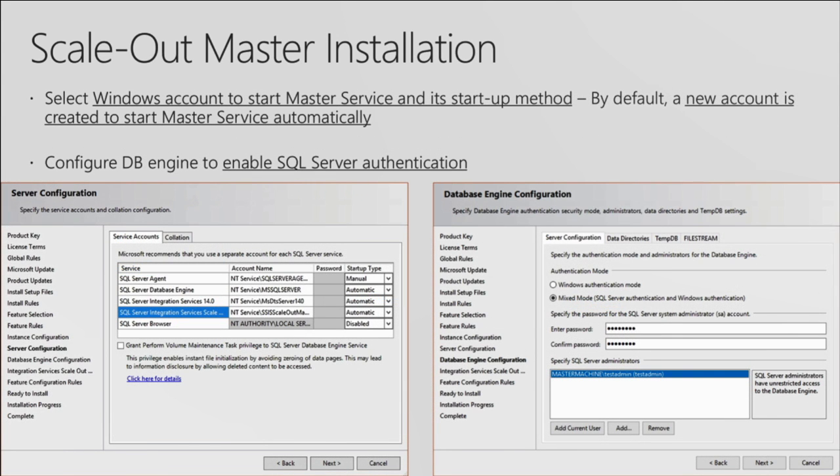And then on the server configuration page, you have to select a Windows account that will start the master service and its startup method. By default, a new Windows account will be created, and the startup service will automatically start it. So you don't have to do anything, we just click next.